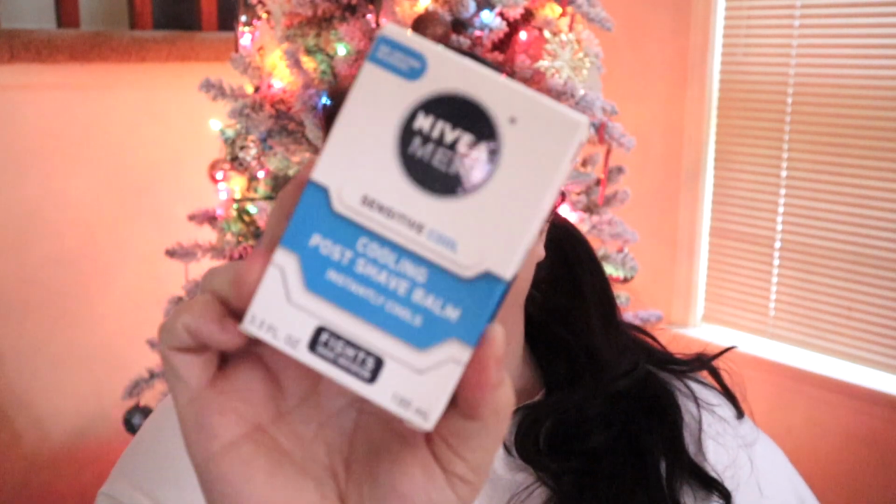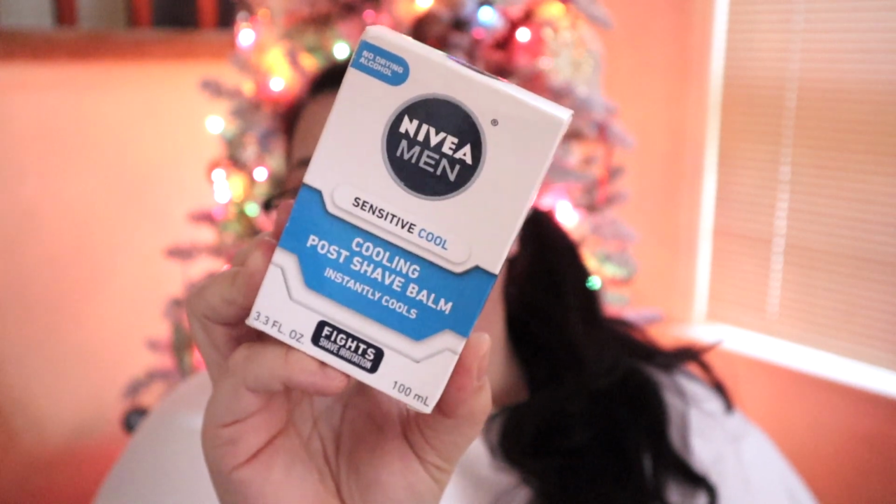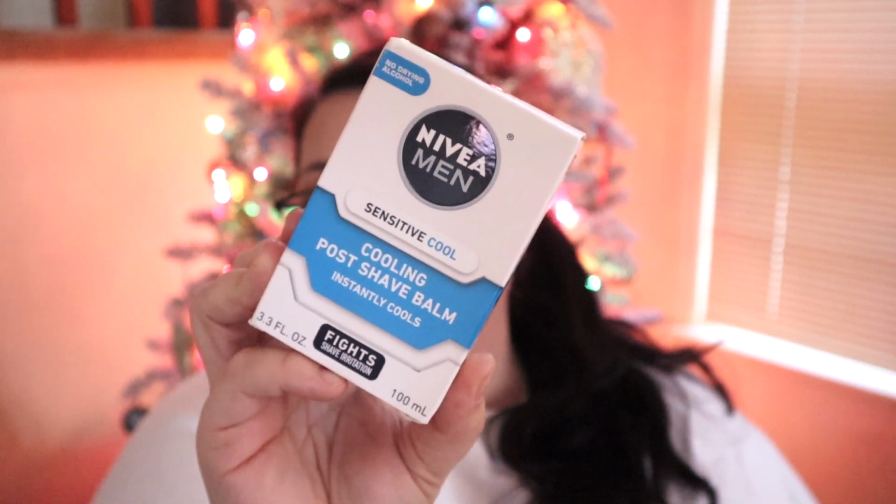And then the last thing I put in there is the Nivea Cooling Post Shave Balm. This stuff right here, I've heard very good things about it. I've also heard of women using it before they put on their makeup as like a primer. So those were all things that I got from my stockpile. So that is everything for the man's stocking.